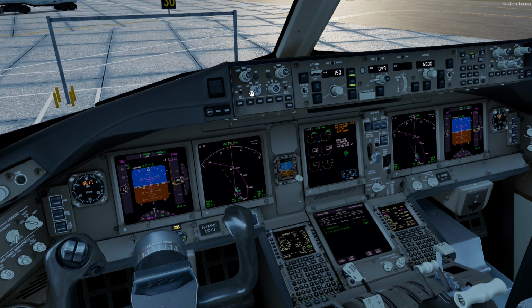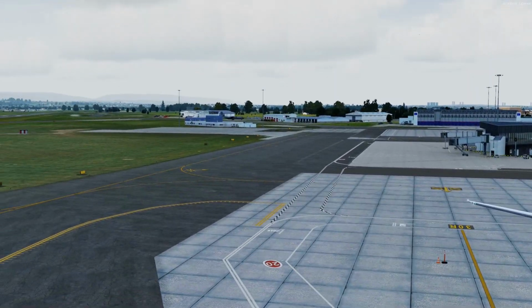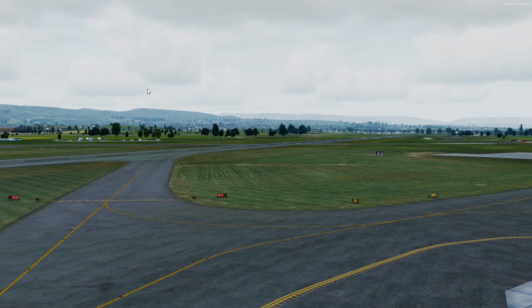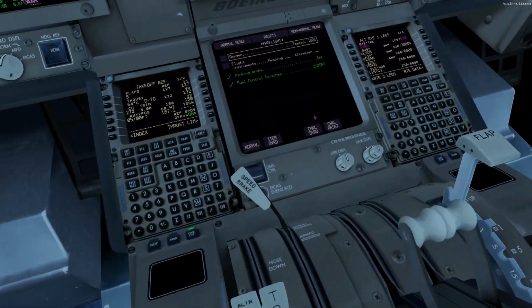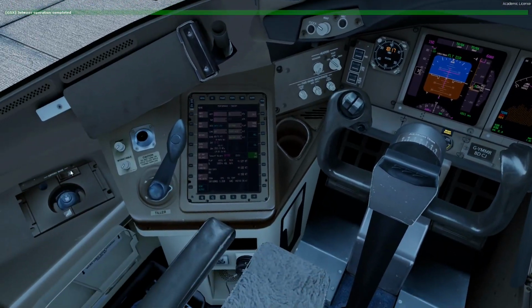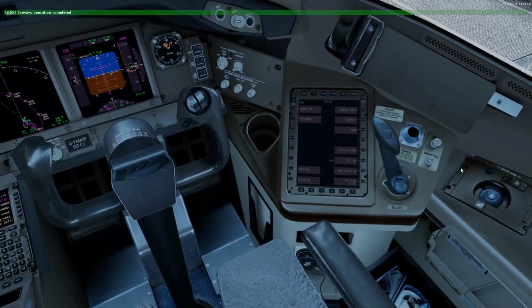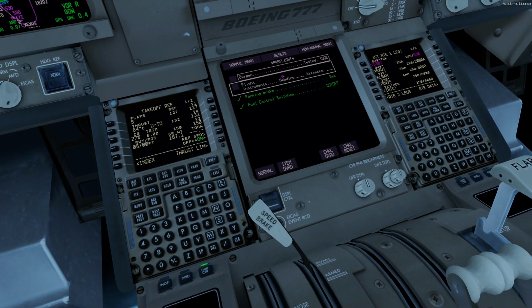I'm going to quickly go through the flight plan. I'm going to pop terrain on this because there is terrain behind us. I mean, it's not very high, but it's still terrain. I know Glasgow and I know I'm not going to hit it, but I'd rather just have it on anyway. Oh, oxygen, I need to test that, I've not done that yet. So oxygen's 100% on the captain side. That's 100% on the first officer side.